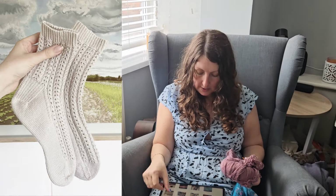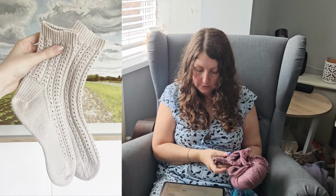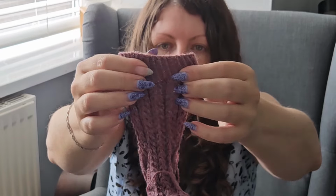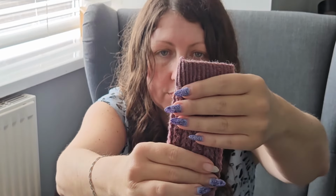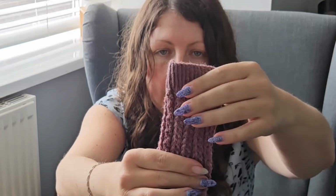And this is the Petal Drop Socks by Florence Miller. I've not got these out for absolutely ages. Yeah, so this lace pattern is really easy to follow on these. Just hold it up here. It's got a twisted rib, and this lace pattern is super easy to follow, and the pattern's lovely, and I just think these are gonna look so nice once they're done.